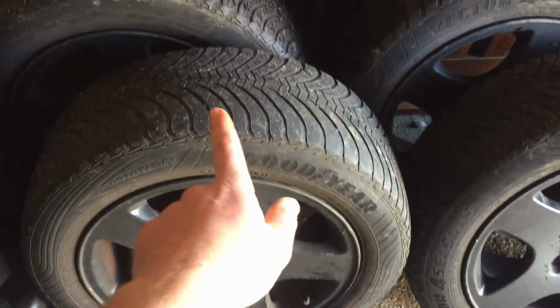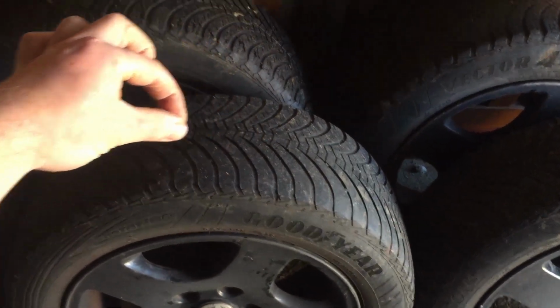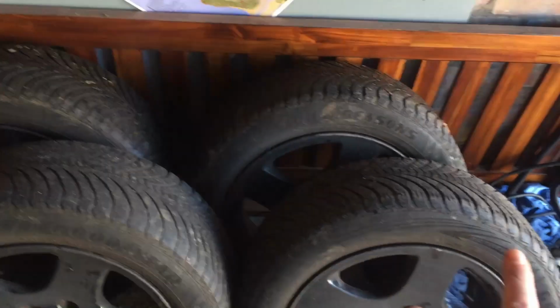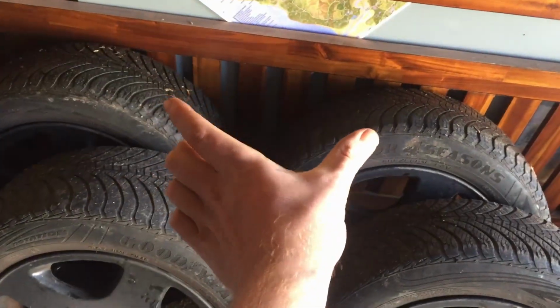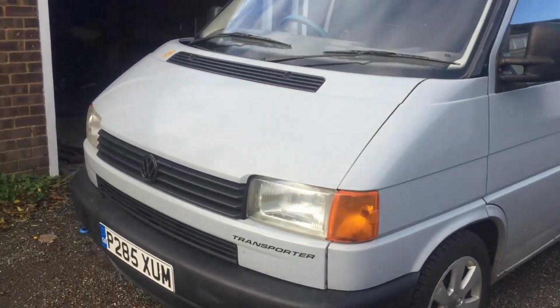Simple rule of thumb, really, when you're looking at the wheel, you want to make sure, if it's like an arrow shape like that, that that's pointing towards the front of the vehicle, and then you should have them the right way. You can see I've got two going that way, two going that way. So these would be for the near side, and those two would be for the off side. Half an hour later, all done.